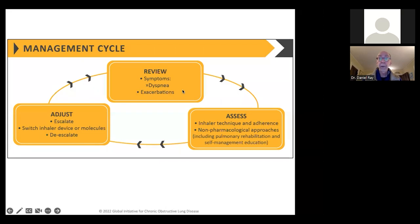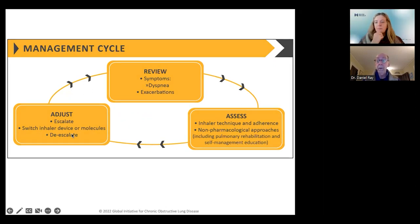Just like we do in asthma, we review the symptoms they're having, the number of exacerbations. We look at their inhaler technique to make sure it's good. We're trying these other approaches, such as pulmonary rehab, make an adjustment or an escalation in therapy if they're still symptomatic, or we de-escalate if they're doing really well and we think we're over-treating them, then it's certainly worth trying to step down on therapy.